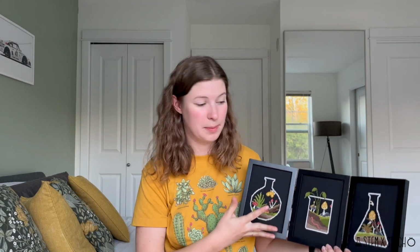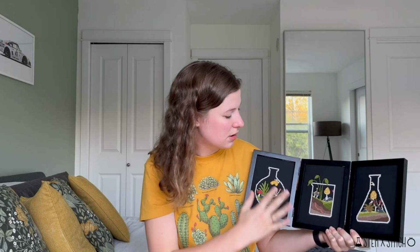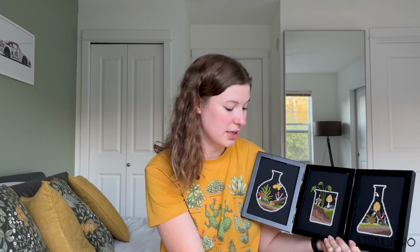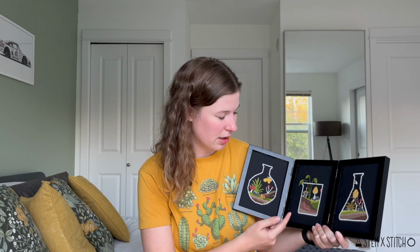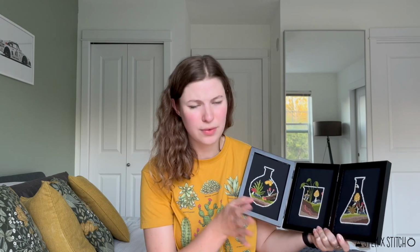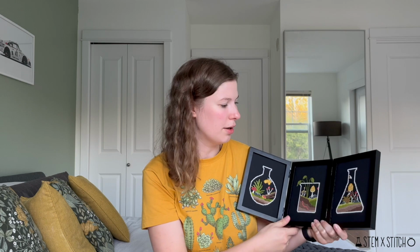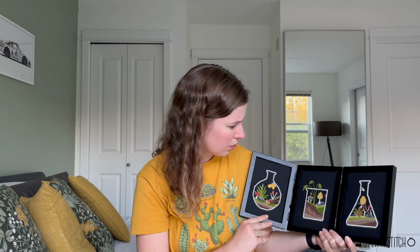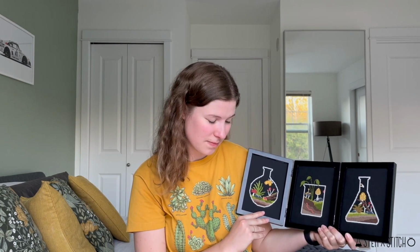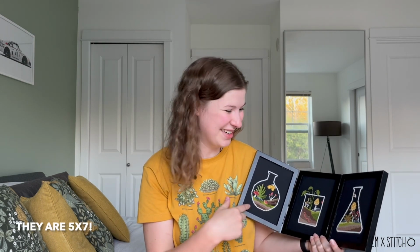So some of the details for the patterns, the models are all stitched on 18 count Aida, 2 strands over 1 with DMC. I've only called for colors in DMC, so they should be easy to find the floss you need. And they are around 2,000 stitches a piece, so not huge. And they fit really nicely in these frames, which I believe are 5 by 7. I feel like I should know that for sure, but I don't. If I'm wrong, I'll put it on the screen. Otherwise, it's 5x7.